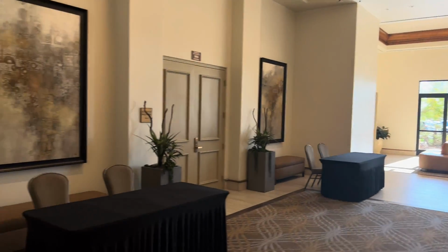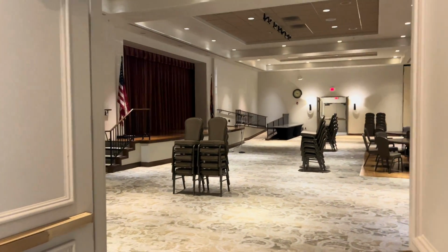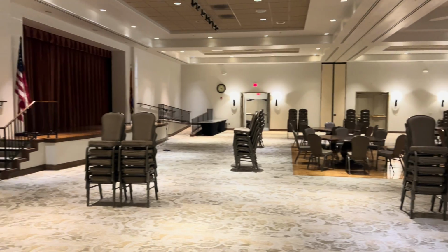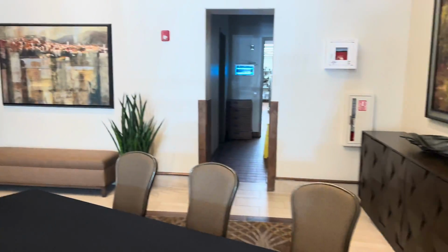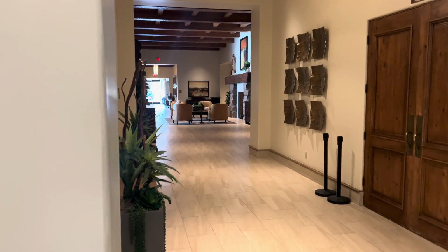You saw the clip before this. We were outside the Tuscany Clubhouse, and now we are on the inside. You can see they have a great ballroom here, and the exterior was a very rustic Tuscan style unique design, and they carry that throughout the interior as well.